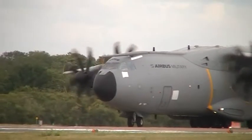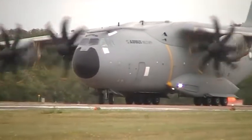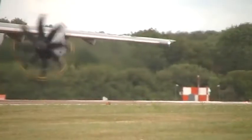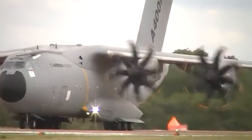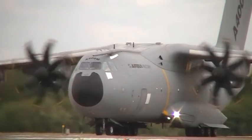Display profile. It's a very crisp and tight display for such a large aircraft. A short takeoff with a rotate speed in the region of about 130-135 knots, pitching straight up and banking away from the crowd. It is indeed a very impressive routine.